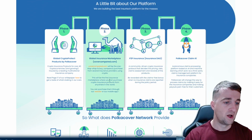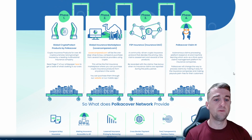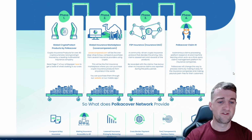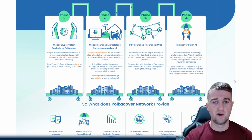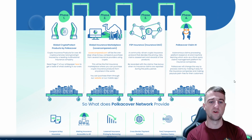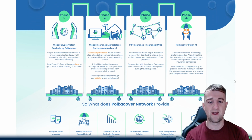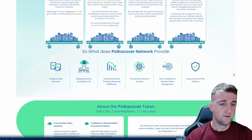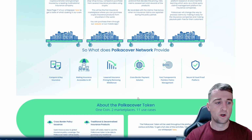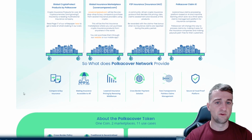And then we also have P2P insurance, so a community-driven crypto insurance protocol that decides the pricing, risks, claim assessment and rewards of the products. And then finally, phase 4 is Polkacover Claim It. This is an autonomous claim processing platform based on AI and machine learning, which acts as a third-party claims management platform for insurance companies. So what does the Polkacover network provide? It provides compare and buy insurance, so that is basically this section here, phase 2. And making insurance accessible to all. That's what we want.